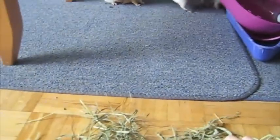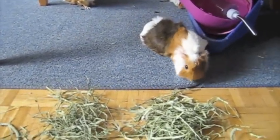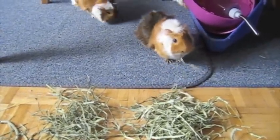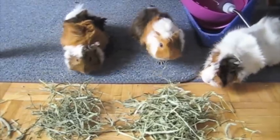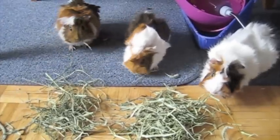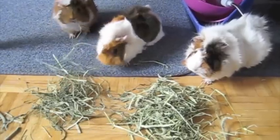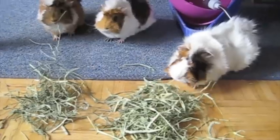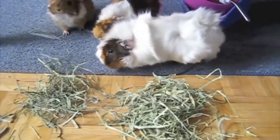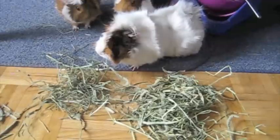Oh, she's gonna prove me wrong and go for the Jojo pile. Or they're just gonna go to whichever one's closer. Oh, Juno's going to the pile on the left, which is the Oxbow, and Pippin's going to Jojo's. Oh, now Winnie says, no, I want the Oxbow hay. Okay, so maybe it's whatever one's closest, but oh, Pippin's making the switch too. So there you go, maybe they do like the Oxbow hay better.